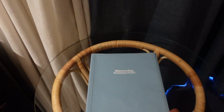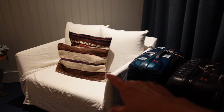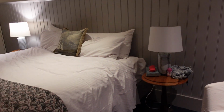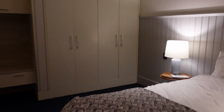There's a book here with all the food you can order to the room. Here, room service food. Then we have this seat, which is really nice size for 2 people actually. More artwork, table lamp and nightside table. The bed, which is super comfortable, really is comfortable. And then storage, there's nothing but our stuff in there.